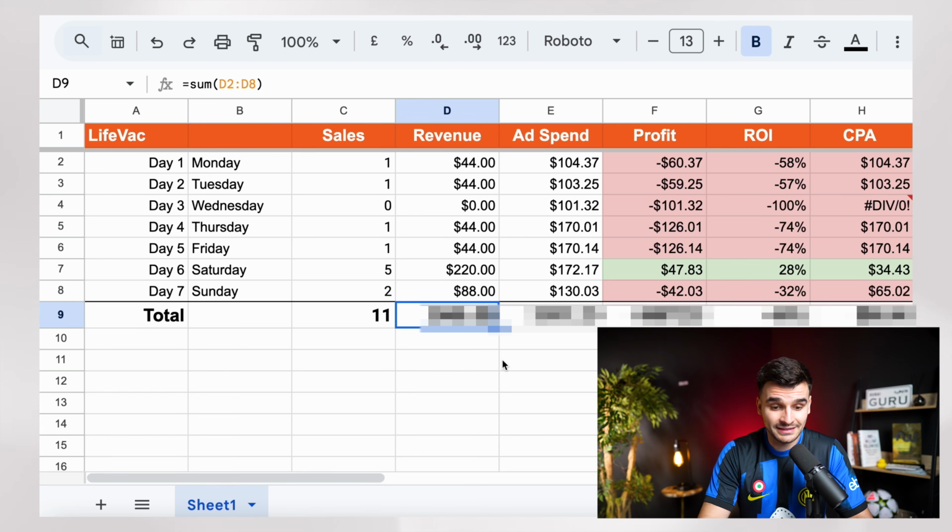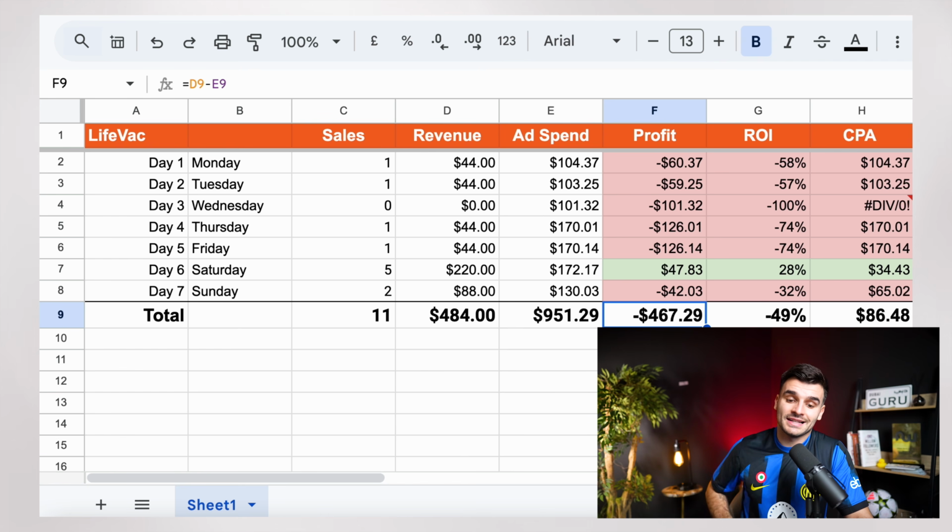We still need to optimize. We're only 7 days in and we're running traffic in the most competitive market on the planet, which is the US, where traffic is expensive, which means higher risk, higher losses initially, but higher returns. This could be a potential candidate for a campaign that starts generating thousands of dollars every single day. So in total, we generated 11 sales, resulting in $484, and $951 spent.